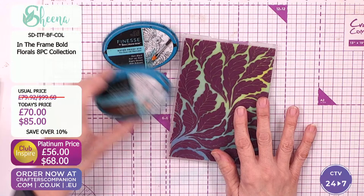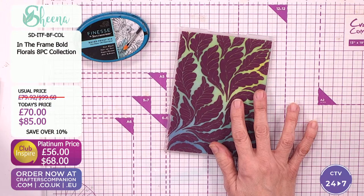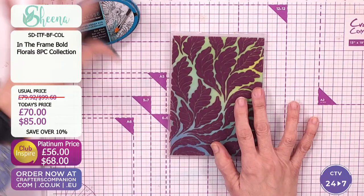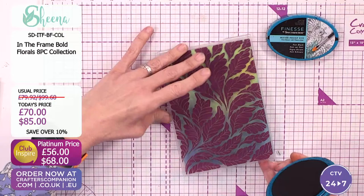You could experiment with one of the opaque inks from the bundle that we have, but I kind of want to go dark colour, and I don't think either of those are going to go. So I'm going to chicken out and go with the Noir Black. But this is where you would use your opaques as well.